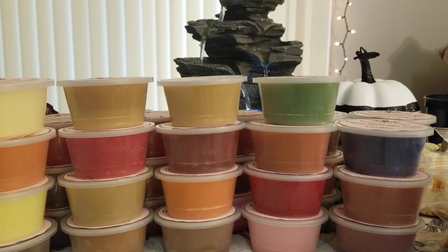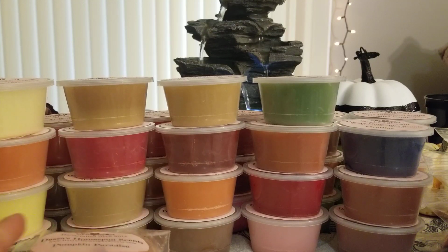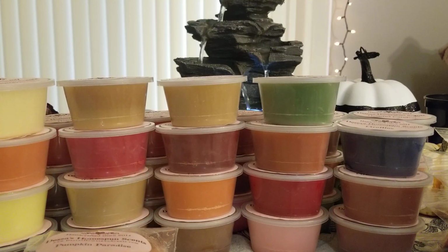To me, this smells kind of like the inside of a pumpkin, and I've said this before, it kind of smells like pumpkin guts with a buttery pie crust note. I don't know, it's strange. It's very strange to me. So I don't know if I'm crazy about that one or not. I really think I'm going to have to melt it to see, because right now it just smells like pumpkin guts with pie crust.